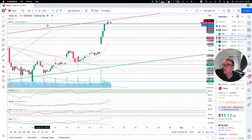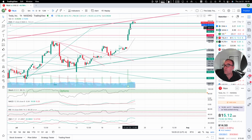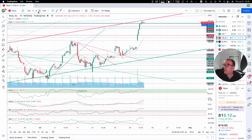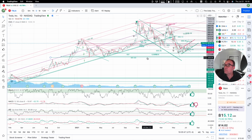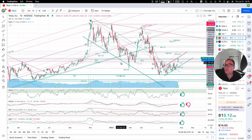Let's go see on the 1 hour chart how this played out. Green candles, not much pullback. We are slowing down a little bit since 12:30, slowing down and caving in just a little bit to the resistance, but we cannot complain about this move. This was a great move. It's going to be interesting to see tomorrow if Tesla is able to break this resistance. It's possible that we break this resistance.